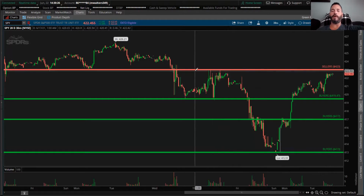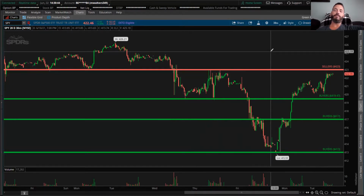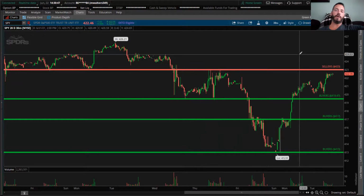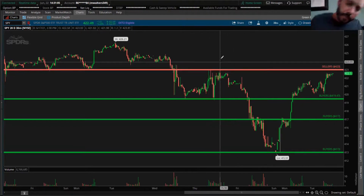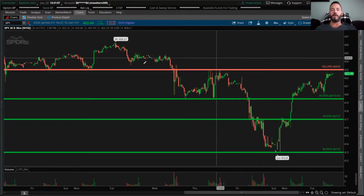So this 423 area right up here, 422.75, 423, should produce possibly some resistance. It already has here with the first move up to it. We're approaching it again. Do we bounce off it? That's anybody's guess at this point, but it should be what was support, right? It broke, then it turns into resistance. And this is when the Fed talked and we tanked. And now we're right back to that same exact spot.